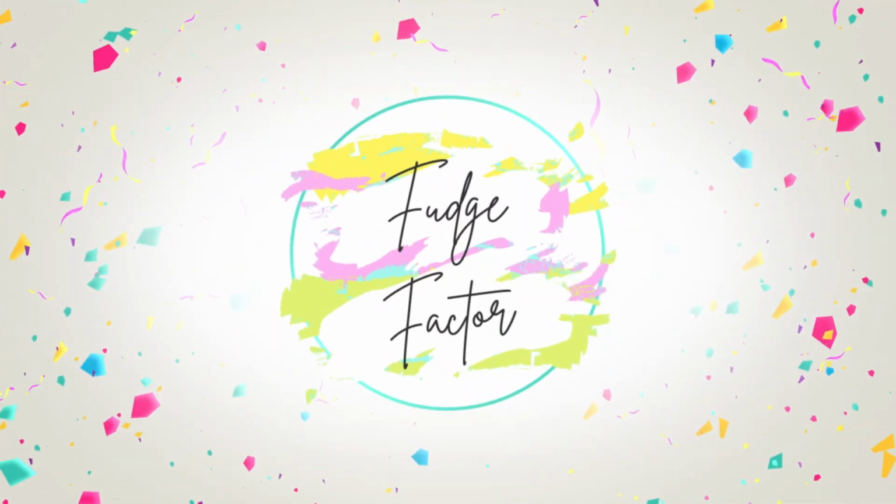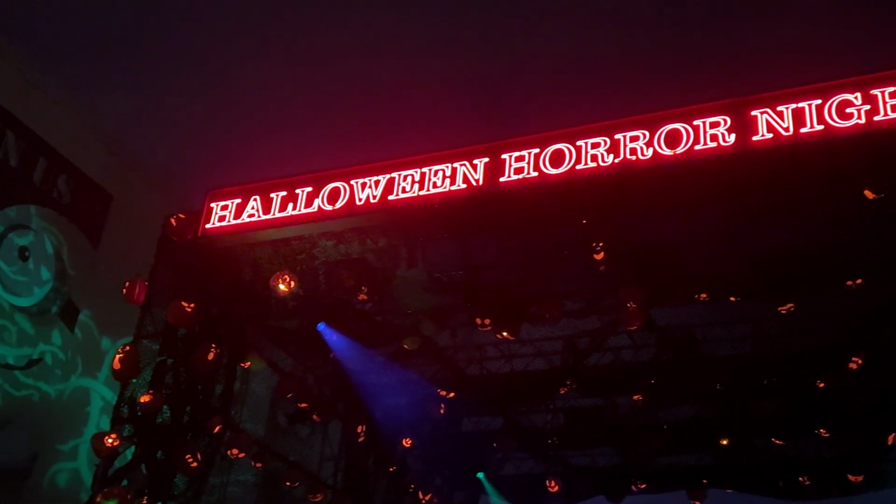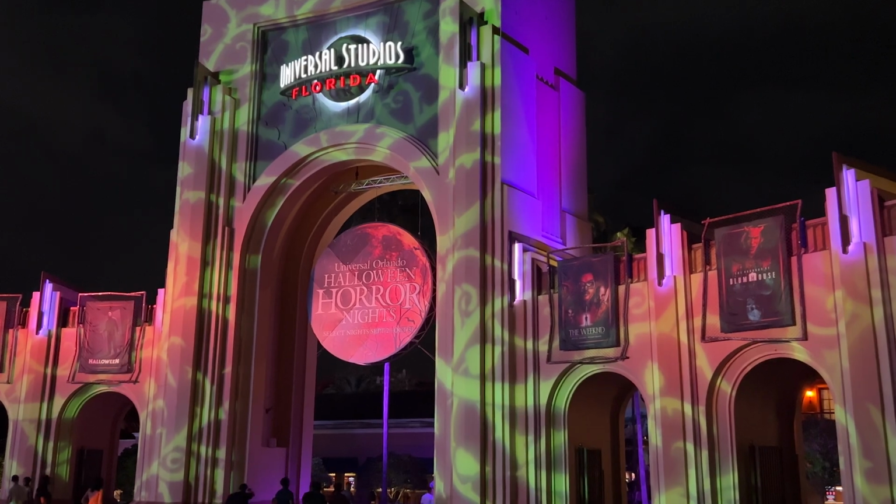These are 5 tips you need to know before attending Halloween Horror Nights this year. Halloween Horror Nights is a heart-pumping, thrill-seeking, and scare-inducing evening at Universal Studios Orlando.